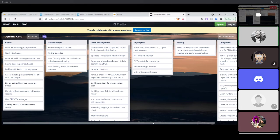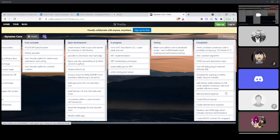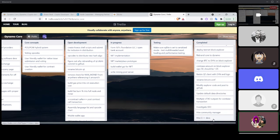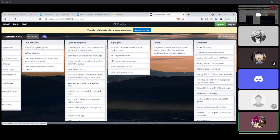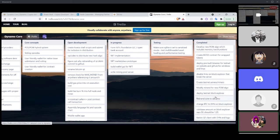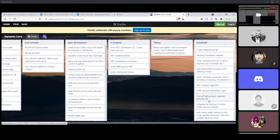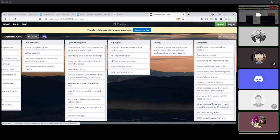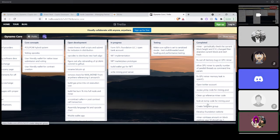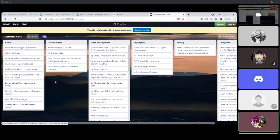Let's go to the completed section. Yeah, I mean, this is our to-do list, right? Whenever somebody comes in on Discord and says, hey, I have this idea, I want you guys to do this thing, I grab it and I put it on here, because I love community input. That is what this coin is about. You will see on all the open development items, if somebody hopped on to Discord and said, hey, do this XYZ thing, I have captured it on the open development. I have absolutely captured it.